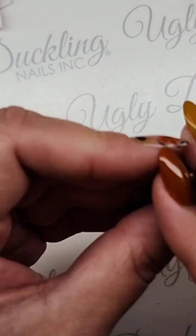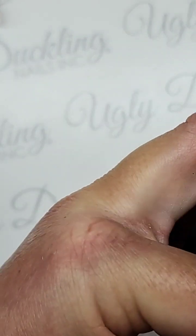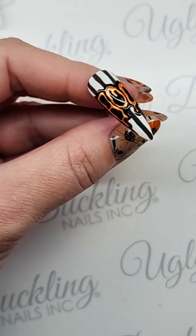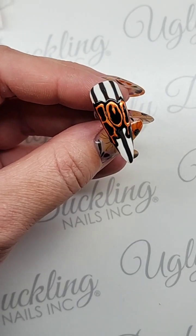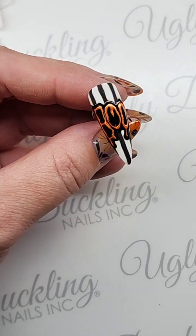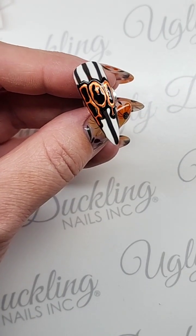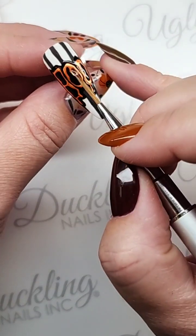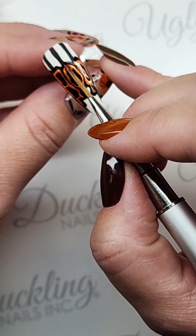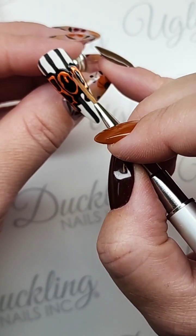Alrighty, boo, let's go ahead and seal that with no wipe. So, surprise, surprise, we're going to reach for one of our art brushes. I think I'm going to use our painter brush because we're doing a larger area. And we're just going to put the top coat right on there over that whole area that we want to make shiny.